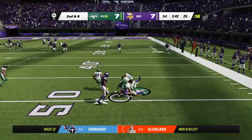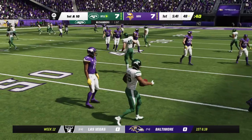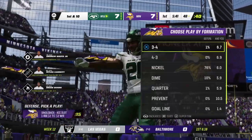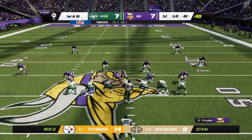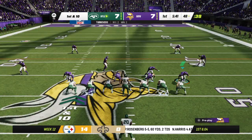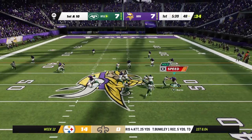Oh, that's into double coverage and intercepted. And the Jets are going to take possession of the football. For a team who came in here on a healthy winning streak, we're seeing some uncharacteristically bad play thus far, and that streak is definitely in jeopardy if this offense keeps giving the ball away and can't mount a few drives of their own.